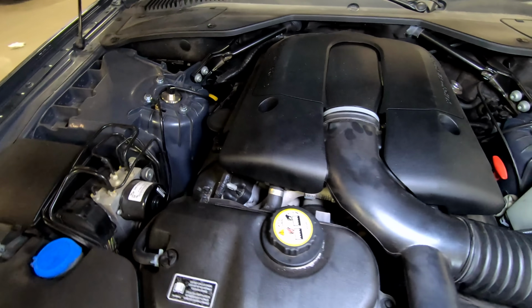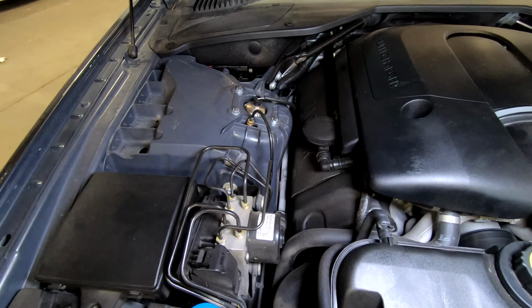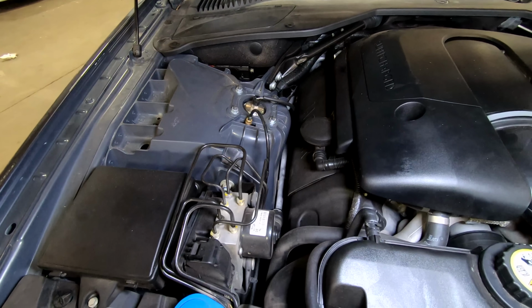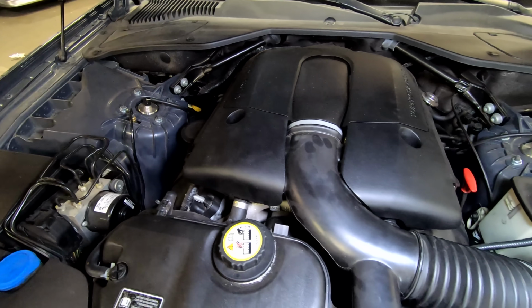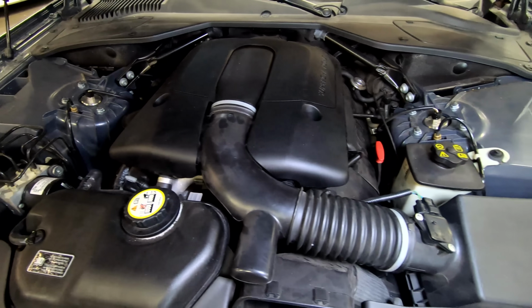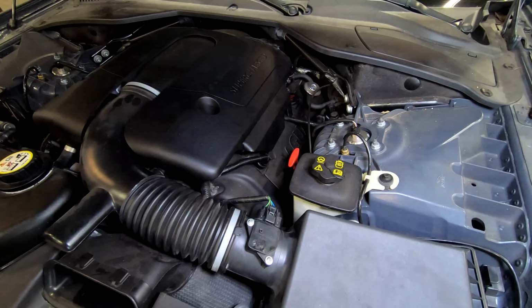The customer has done a lot of work themselves with ride height sensors, and I think they did some strut work, or someone did some strut work anyhow. The customer is stating he smells a coolant smell with the vehicle, and he's also concerned about some clunking in the front end. We'll take a look at that once we get it on the lift.